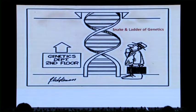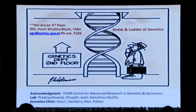So this is a snake and ladder of genetics. Mutations are seen as the snake, but with modern technology and counseling, you can make it a ladder. So we are on the 3rd floor, and as I say, every day people just walk in and our clinics are so full. There is great need for every hospital, every city to have a cancer genetics clinic and genetic counselor, because these families exist, except they don't know where to go, whom to ask for, and what service they will get. Thank you very much.